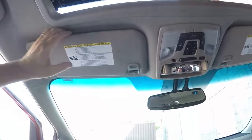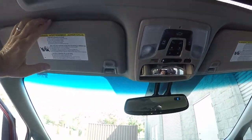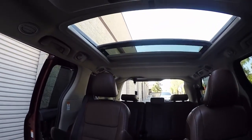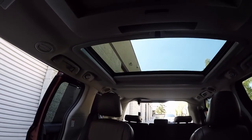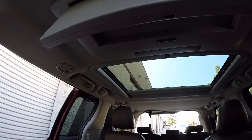So by pressing that button, it'll call for help automatically if you get in an accident, you know, if airbags deploy or whatever. And then your tilt and slide power moonroof controls, so I can open my front or rear power moonroof. The rear is a sliding power moonroof, and the front is a tilt and slide.